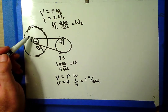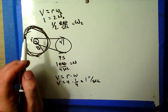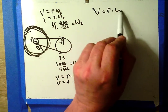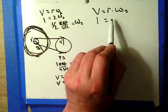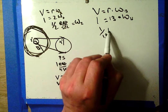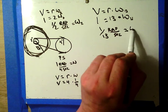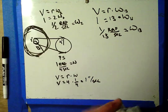Now, what about the 13-inch rear wheel? Well, same formula, R times omega 13. We'll plug in our 1, we'll plug in our 13, and we'll multiply by omega. And we'll get 1 over 13 radians per second equals the angular velocity of the rear wheel. Great. That wasn't so bad. Okay.